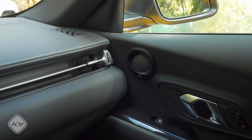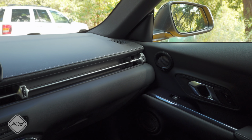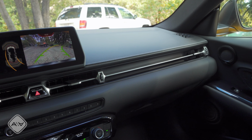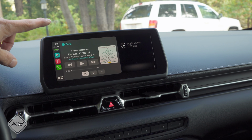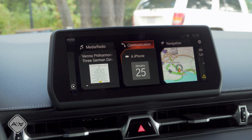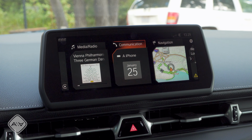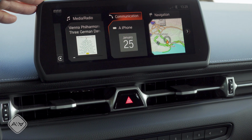Moving over to the dashboard, the design definitely is reminiscent of Toyota and Lexus models with the way this entire dashboard is put together. But then when we move on over to this infotainment screen, you'll notice that this is BMW's iDrive. This is not the absolute latest version of iDrive, but it does support wireless CarPlay integration. You might be wondering why Toyota didn't grab a system out of a modern Lexus. Well, they would have had to rewrite the software to interface with the vehicle, and honestly, this system is a little bit better than what we see in most modern Lexuses.